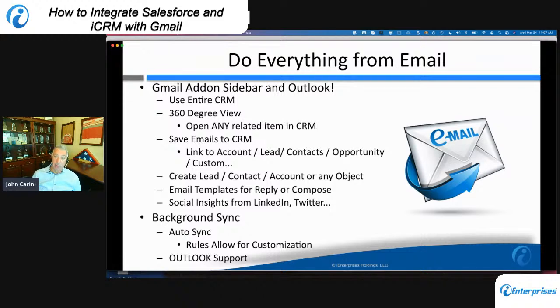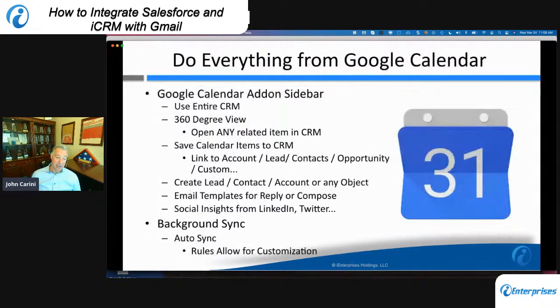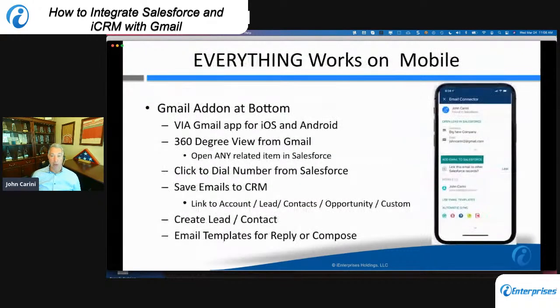So basically unlimited free LinkedIn leads. And that comes at the same price, that one price of basically $30 per user per month. We also have a background sync. So if you don't want to click to save the important emails and calendar items to your CRM, you can just turn on the automatic sync as well. And you can do everything from the Google or Outlook calendar as well. So everything I said about email is true of calendar. You can create calendar items, save them to the CRM and all that.